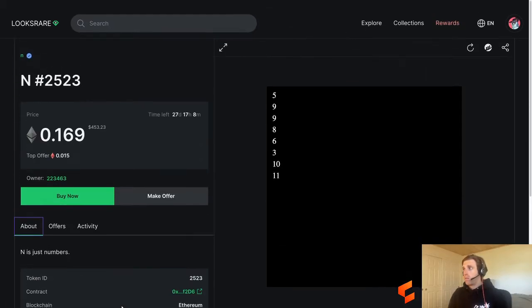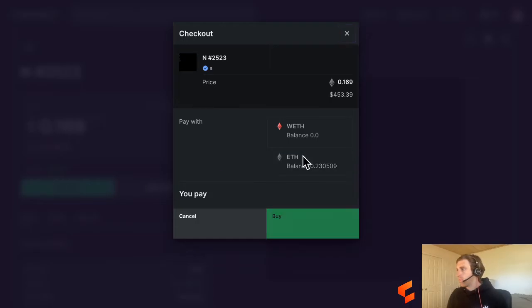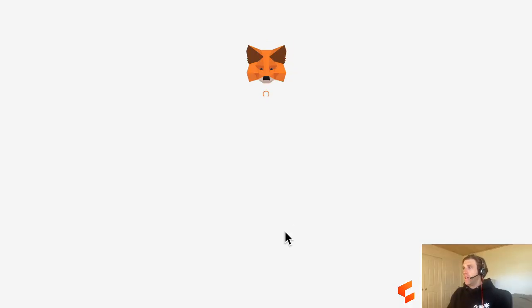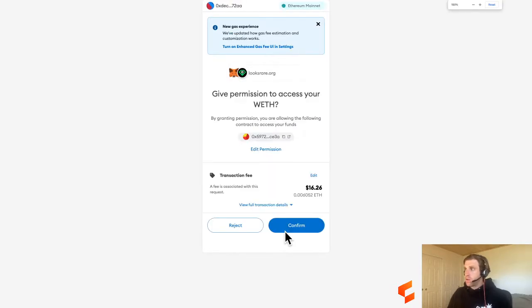So let's say I'm ready to buy. Good. I have my wrapped ETH balance here, or my ETH balance here. I have enough to purchase the NFT. I'm going to press buy. Now, MetaMask pops up, and here is our typical user interface for purchasing an NFT or for doing really any transaction on the blockchain with MetaMask. We have our transaction information here.